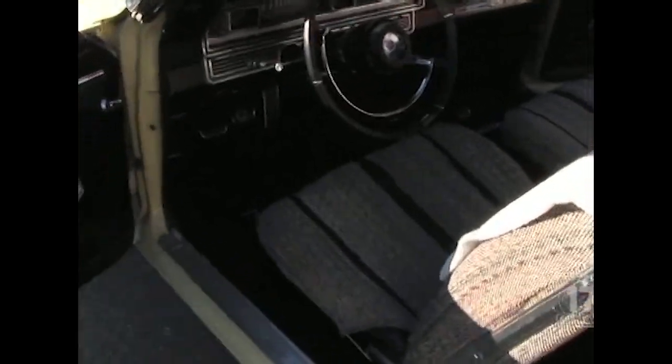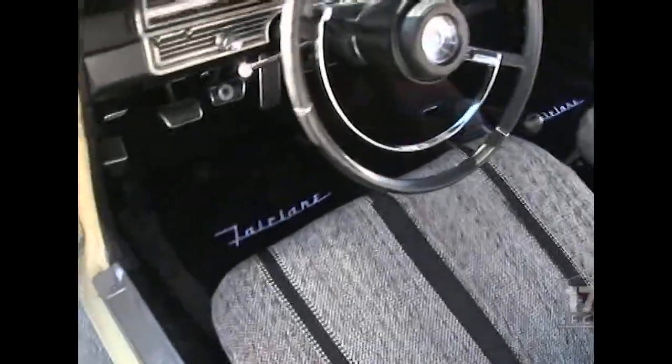Well, I spoke with Steve Whitlock. He rebuilds Fairlanes, and I asked him about the 3-speed, and he told me it was impossible. Okay. I gave him the serial number, and he called me back and said, well, I guess it's possible because that's how that car came. That's right. Wow. That was Norm Black's creation.